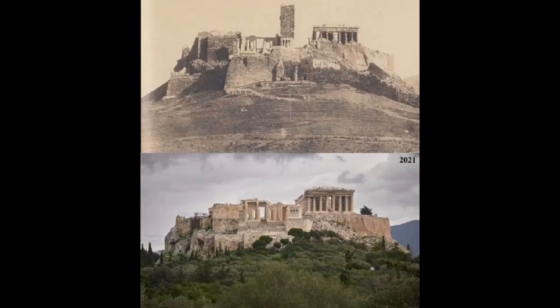But today I wanted to let you know about this tower, and it's not a great mystery, but it is a mystery. Why was it built? What was stored in it? And what Schliemann was looking for.